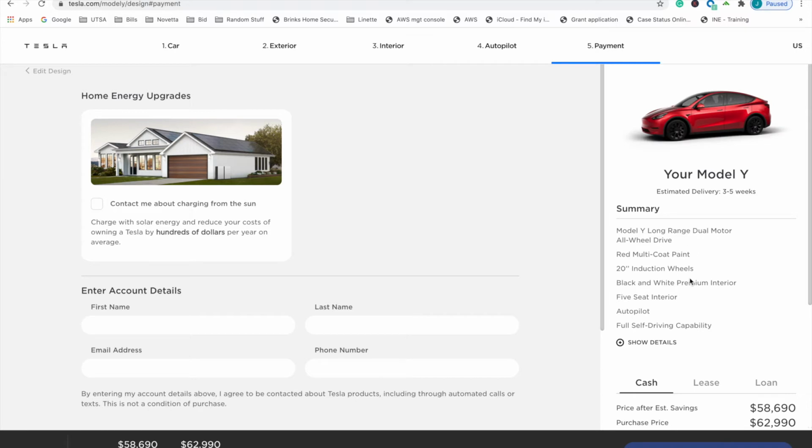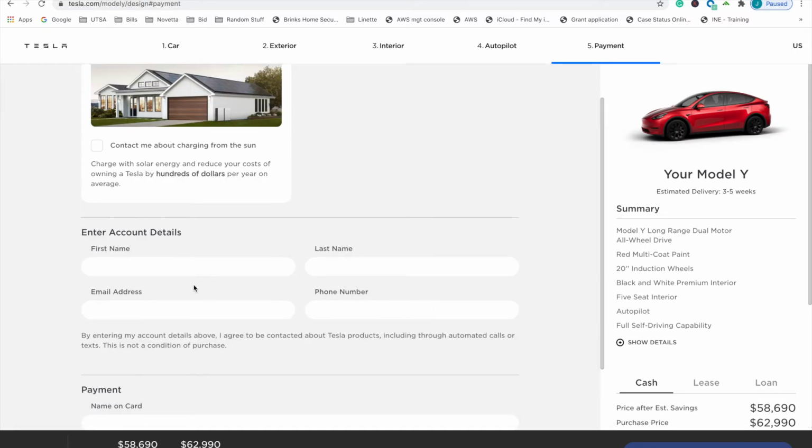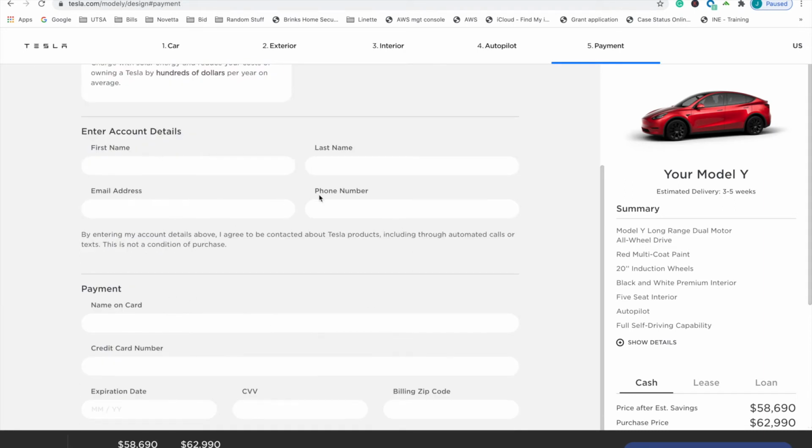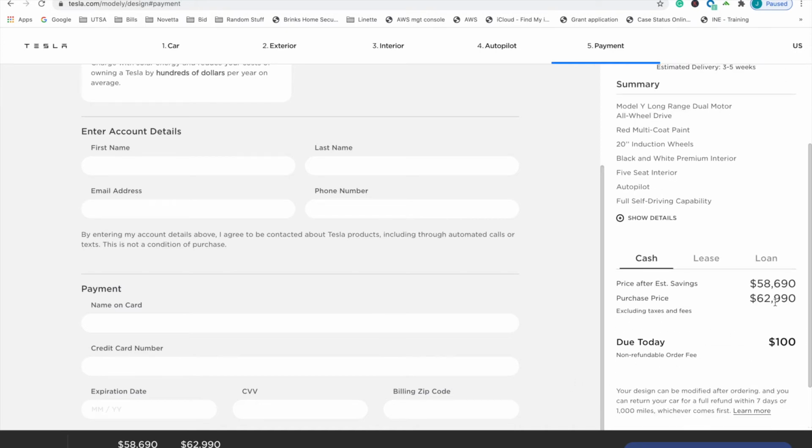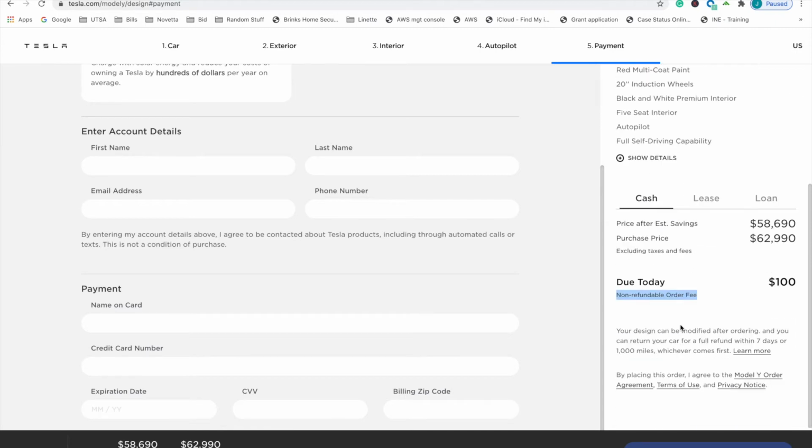And here, this is actually the last page. This is where you're going to fill in your information: first name, last name, email address, phone number, and the payment information. Now, what is actually due today is not going to be this total amount of 62,990, but what's due today is going to be $100. And one thing to note about this is that it's a non-refundable order, which just means that after you place your order, and let's say tomorrow you're like, hey, I think I changed my mind, then this is not going to be refunded.